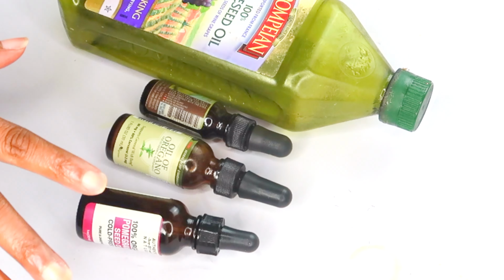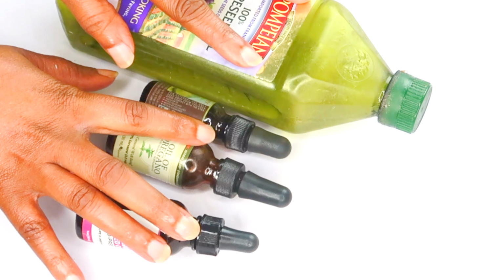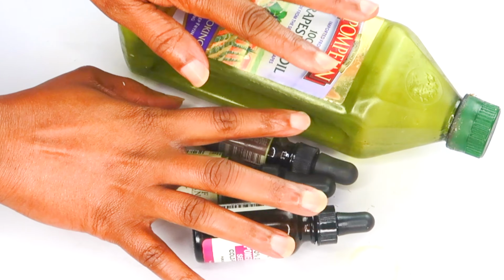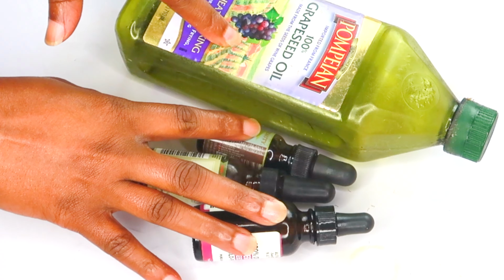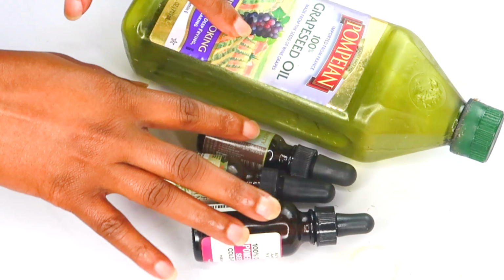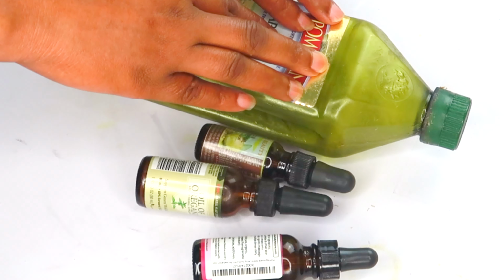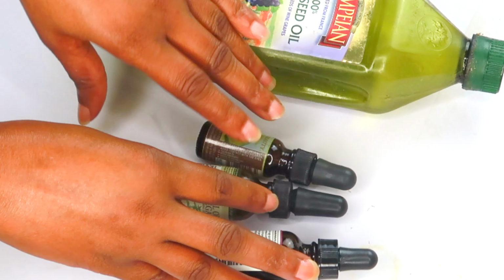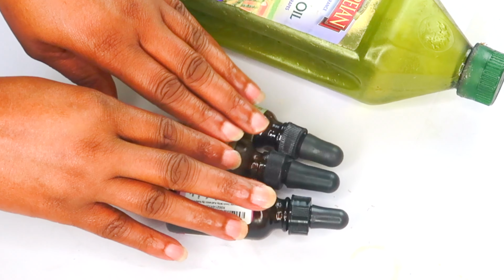Now, to make our facial oil for oily skin, we are going to use 4 oils. Here we have our 4 oils. The first oil is going to be our carrier oil. Every oil blend that you make needs a carrier oil. It's what's going to be the main ingredient in this blend. Next, we're going to use our special oils, and here we have 3 special oils.